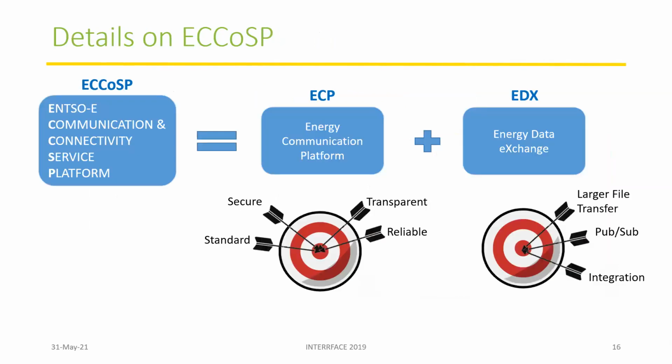So since the ECP is the promoted option for data submissions, I will briefly mention the ECP and the EquaSP, indeed, because the ECP is a component of the EquaSP. And the EquaSP is ENTSO-E communication, connectivity, and service.